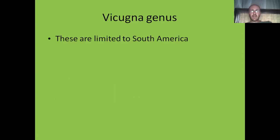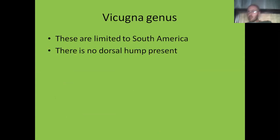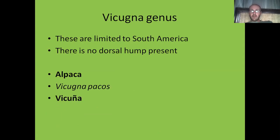The Vicugnas are the other genus, and they're limited to South America. They have also no dorsal hump. The one is the alpaca, far more friendly than the llama.